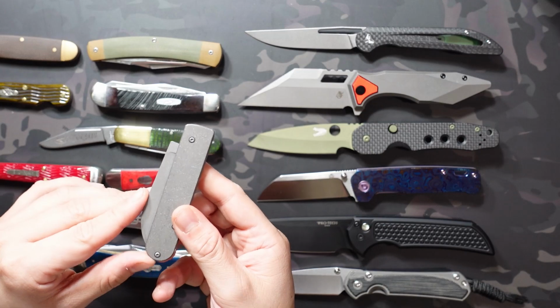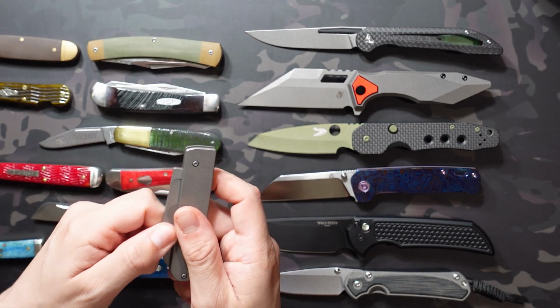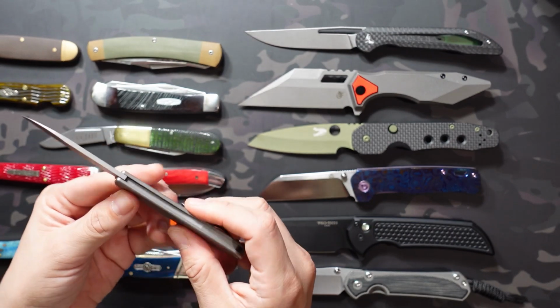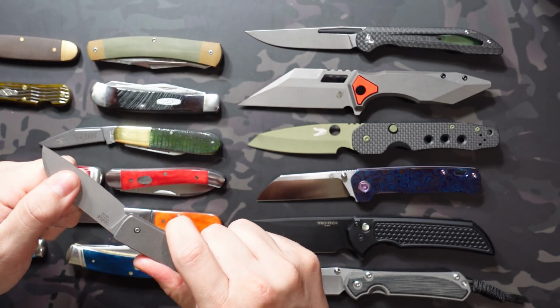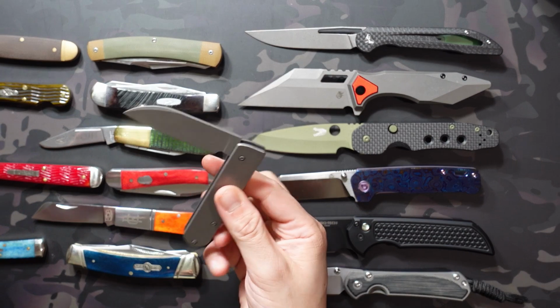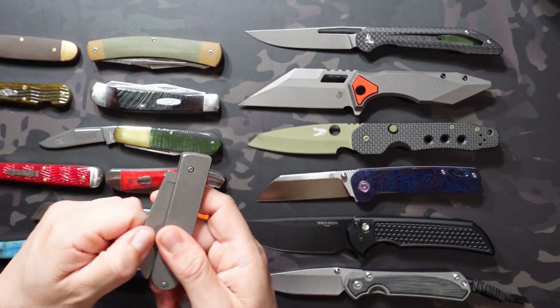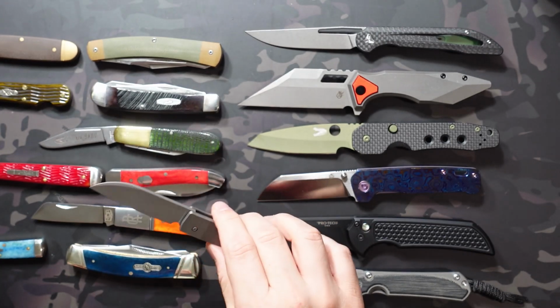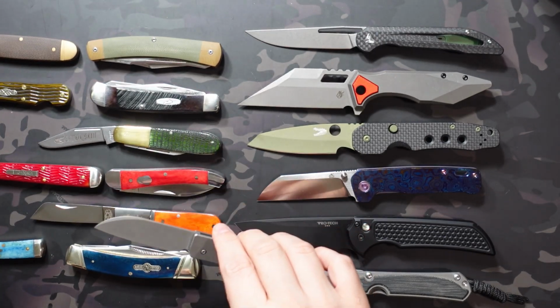The first one is the Surge Slip 7. I did a video on this one pretty recently, but it has a lot of the things that I like about traditionals, but with a lot of modern construction. It has that raw titanium look that you're really not going to be able to get in a traditional knife, and it still has a similar feel. Really excellent walk and talk on there, and just a cool knife.